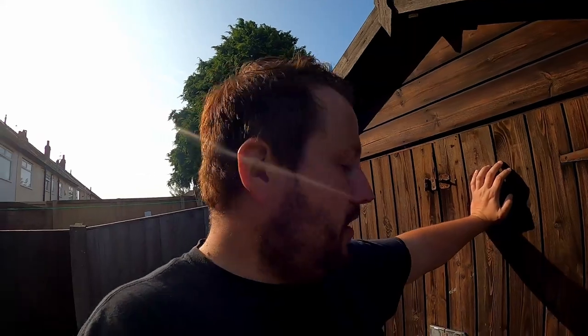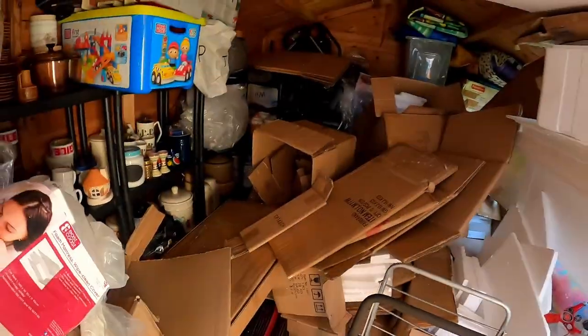Okay, so here we are. I'm about to do the shed. Long time coming. I'm gonna open it up and show you what it looks like now. Not a pretty sight, to say the least. Check it out. It's a bit dark, so I don't know how much you can see.